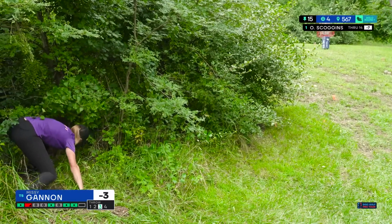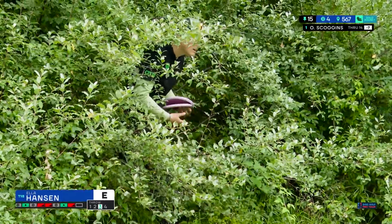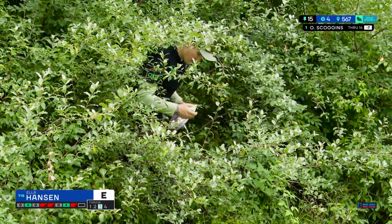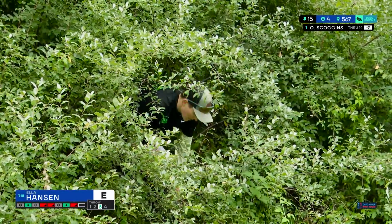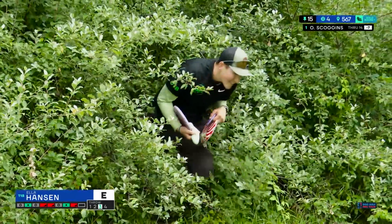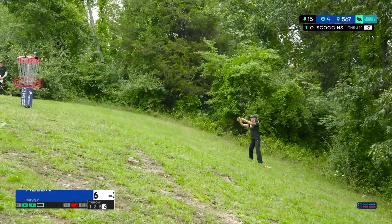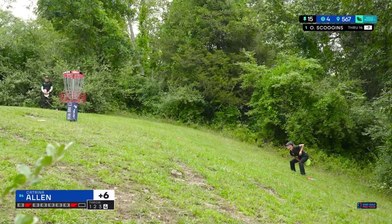And a nice little soft bid / layup from Missy. Ella from past the basket looking back down. She doesn't even try to do anything crazy. Understandable, but boo. 30% of the field getting to circle 1 in regulation. Oh, cool.